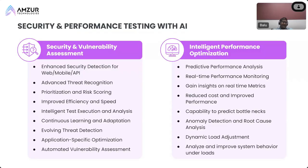So once you start testing your applications, the vulnerability assessment and penetration testing that is traditionally done has several gaps or challenges. One is it is time consuming and it's labor intensive. Traditional VAPT often requires significant manual effort, making it slow and resource intensive. And due to the limited scope, the traditional approach may not cover all possible attack vectors and scenarios, potentially missing critical vulnerabilities.